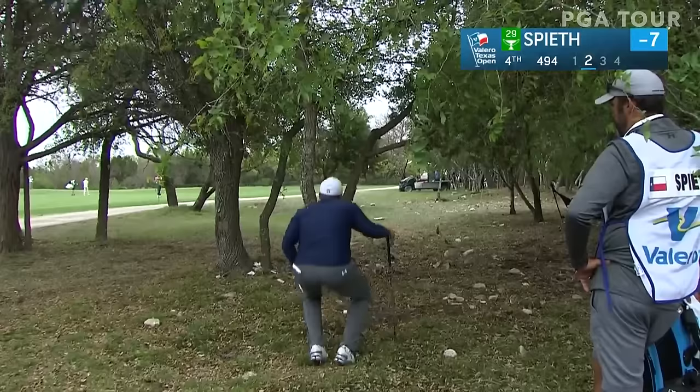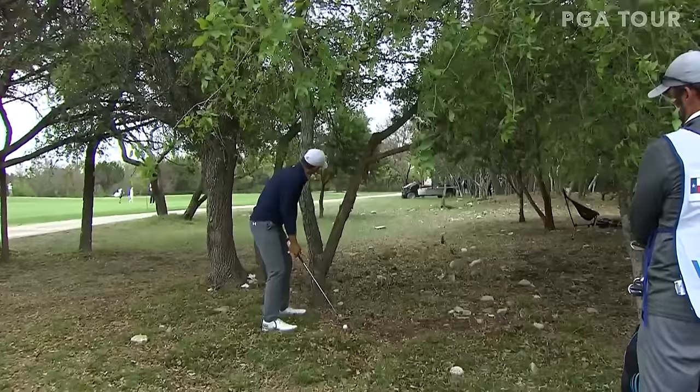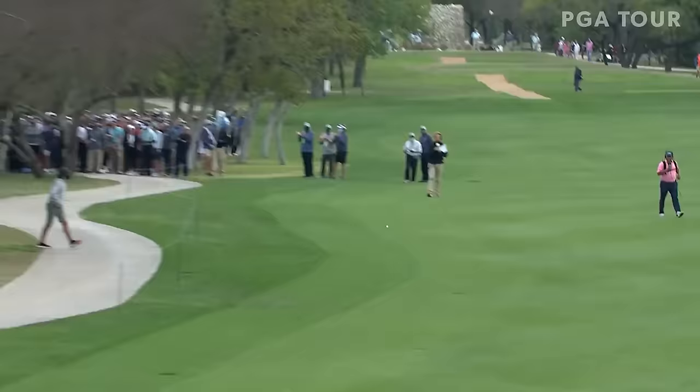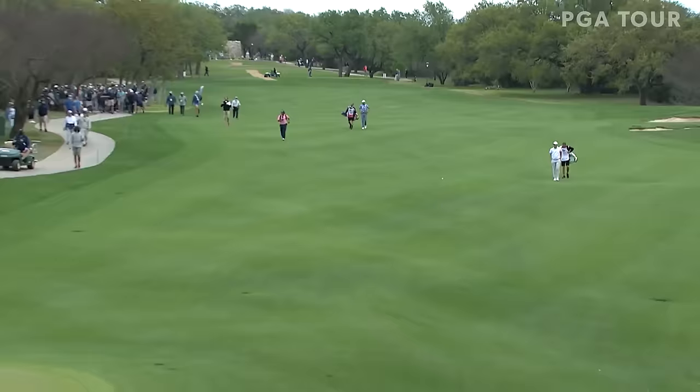He's looking at a little window, Zinger, that's literally about 4 feet wide. If he doesn't get enough elevation, it will go right back into these trees here. So a lot riding on this shot. Just cleared them, and now back in play. Pretty darn good. He came into this round hitting just 17 of 36 greens in regulation through two rounds. He's hit just one of three fairways so far today, but that's been Spieth, and his bid to get back.